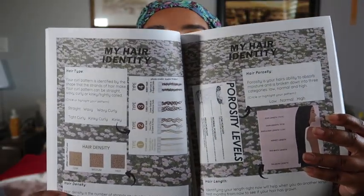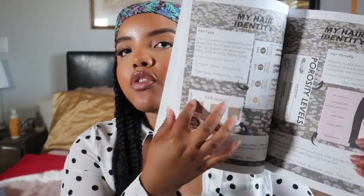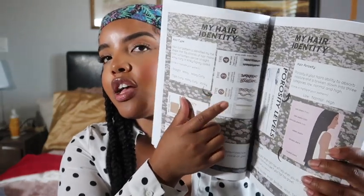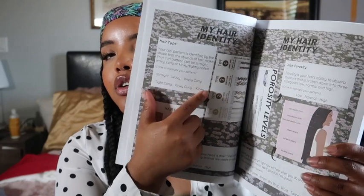So these are what the hair identity pages look like, and you start over here, hair type. So your curl pattern is identified by the shape that the strands of the hair make. So is your hair straight, wavy, curly, tight curly, kinky curly, or kinky? So you have those sections here, and if you're unsure what those look like, I inserted a chart over here so you can easily identify that. And then you want to circle your type here.